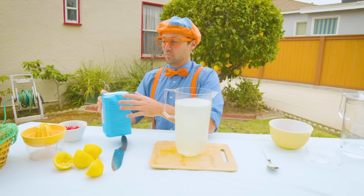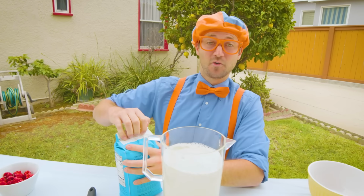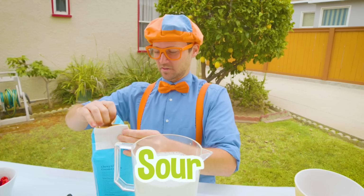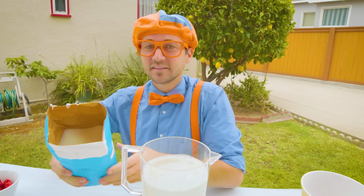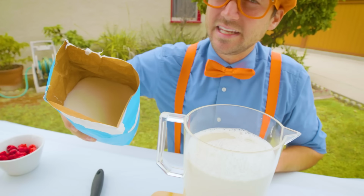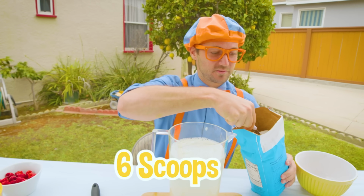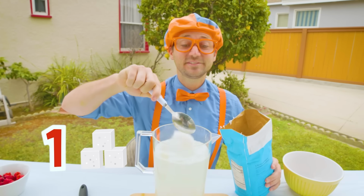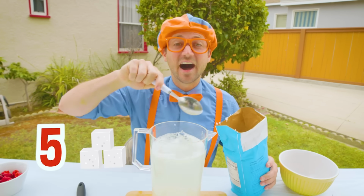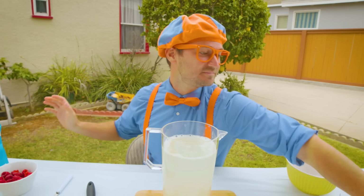Yeah. And now we need to sweeten it up, because this is basically just like watered down lemon juice, which would be really tart and sour. So what we have right here is sugar. Yeah, that's a really tasty ingredient. You don't want to eat too much sugar though. But for the lemonade, we're gonna add 6 scoops. Ready? 1, 2, 3, 4, 5, 6. There we go. Let's put that aside.